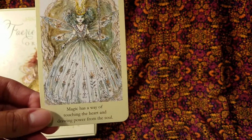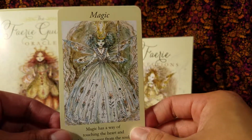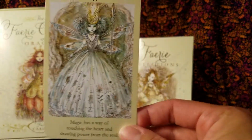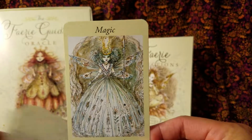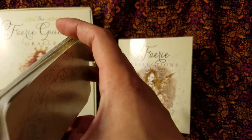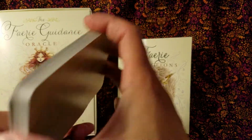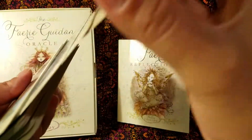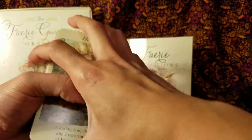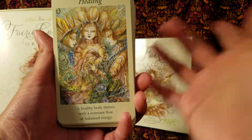Okay, so this fairy has a very law of attraction type vibe about her, but yes, like I said, timely. I do like these cards, and I can definitely see myself reaching for them when I want something simple. I love my tarot decks, but when I want quick guidance, I really do tend to reach for my oracle cards before tarot cards anymore.